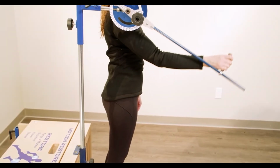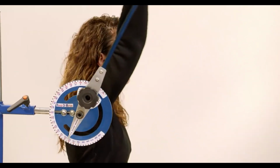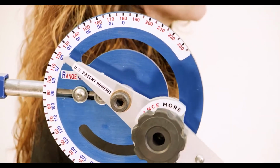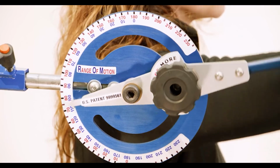For recovering motion of the shoulder, the upper MRD configuration applies the same concept, providing settings for the shoulder flexion and extension, with the added benefit of the option to change the axis of motion to address a wide range of rotator cuff and muscular issues.